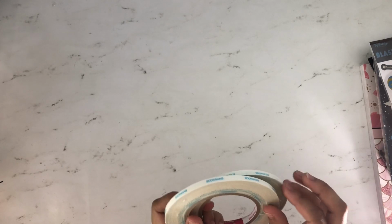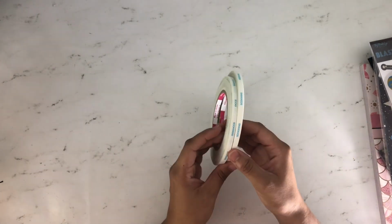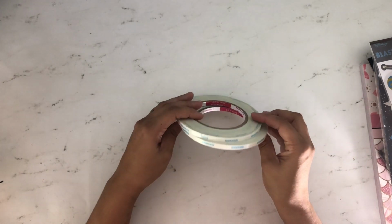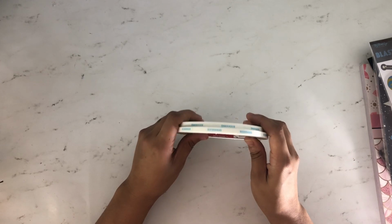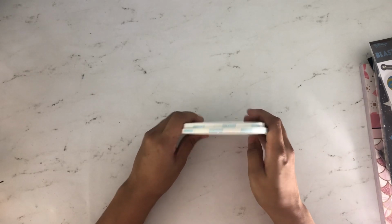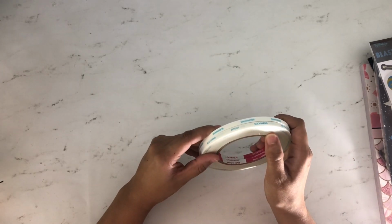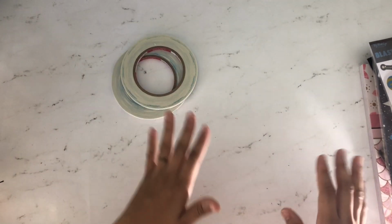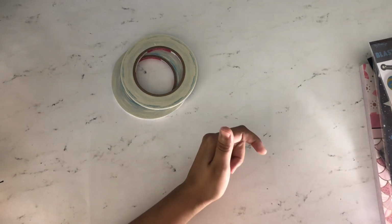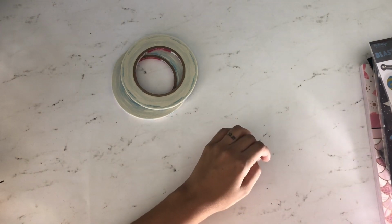It's got a little fuzz on it. I just got this in yesterday and I started using one of the rolls last night. It's probably my favorite tape right now, this score tape. If you've never used score tape, please try it. You will love it. I love it. It's my new favorite tape. So I got that off Amazon. That's the only thing so far that's come in from Amazon. I got some other stuff ordered.